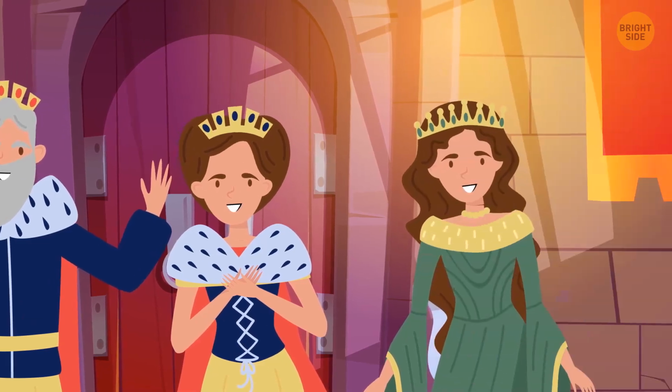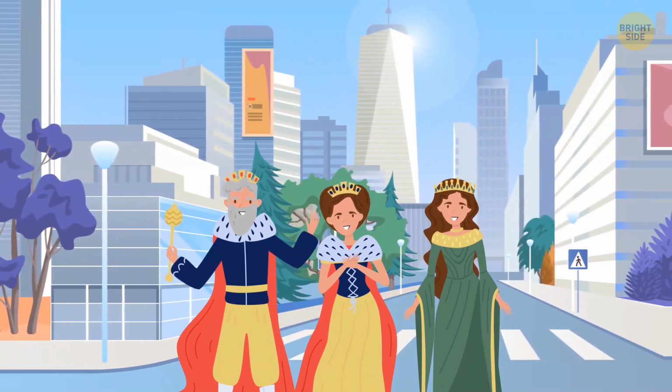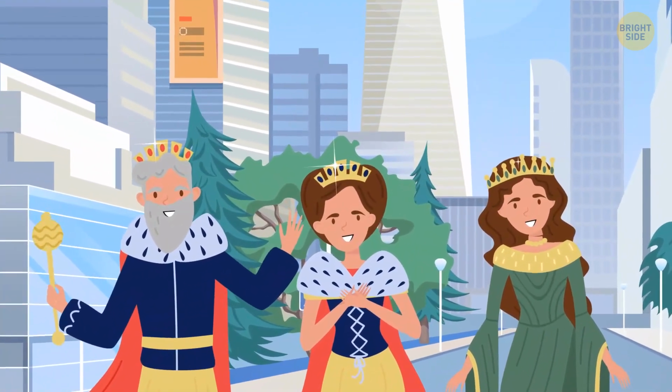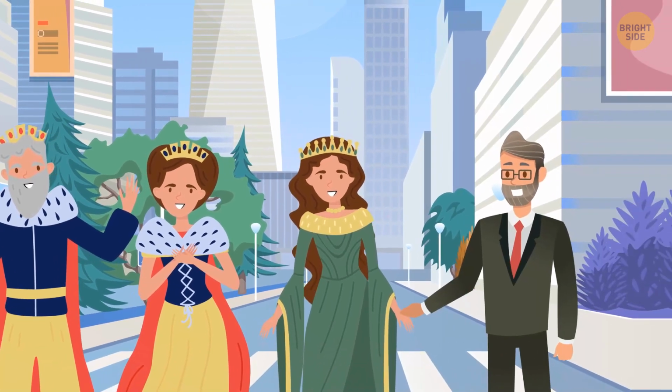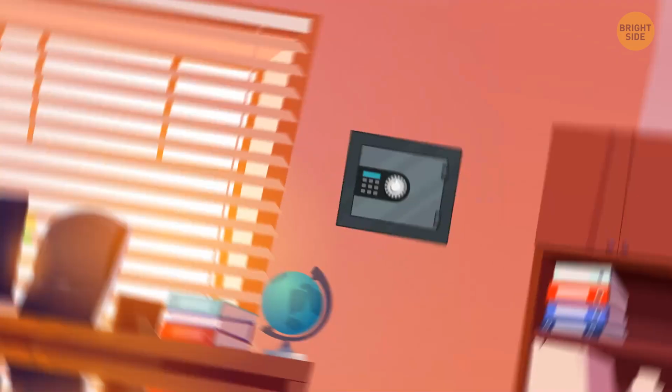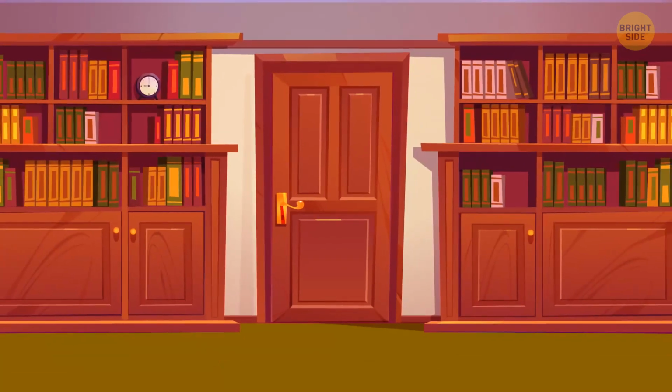The royal family of Ravania were going to visit the city during their world trip, and, of course, they were all bringing their precious crowns with them. They asked the mayor of the city to take special precautions. So, he placed the crowns in a safe in a hidden room in his office, guarded by a couple of security officers.